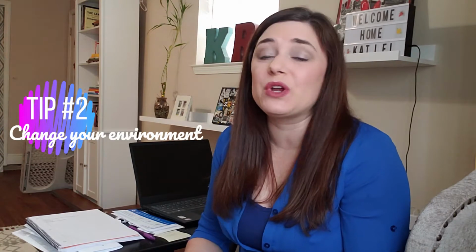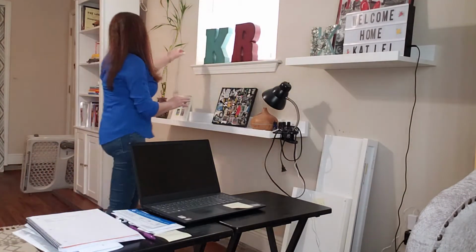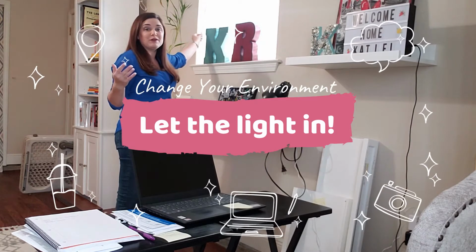The second step to making working at home work for you is to change your environment. It's really easy when working at home to sit on the sofa or maybe even in bed, but changing your environment is key to changing your mindset and getting your head into the working game. So there's a couple of things that I do to change my environment. First and foremost, every single morning, I always open up the blinds, let some sunlight in, change the view a little bit for yourself.